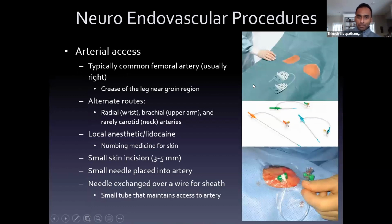So how do we do these procedures? How do we get access? One of the important things is how do we get into the artery or the vein? Typically these procedures are done through the femoral artery, usually the right common femoral artery, which is in the crease of the leg near the groin region.